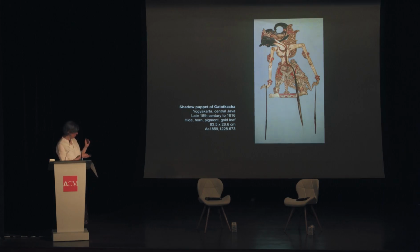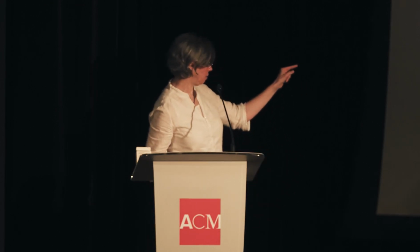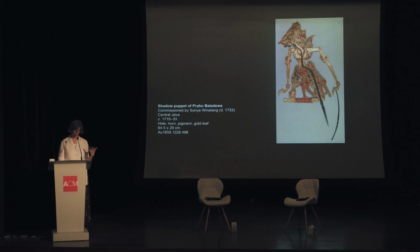We're also reading the writing on the feet of the puppets, and I'm working with the Mangkunagaran court in Surakarta to translate all of these. And this one was very exciting. It identifies the name of the person who commissioned it, and we figured out that that person died in 1733. So now we know that this puppet had to have been made before 1733. So we're getting some really exciting information here.